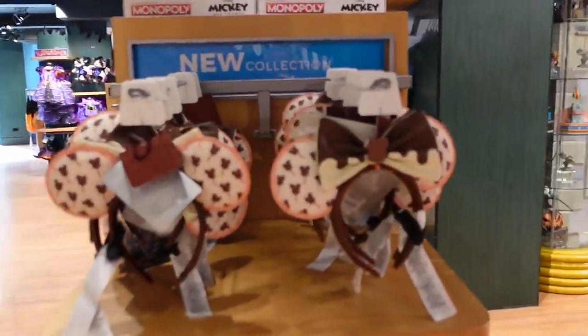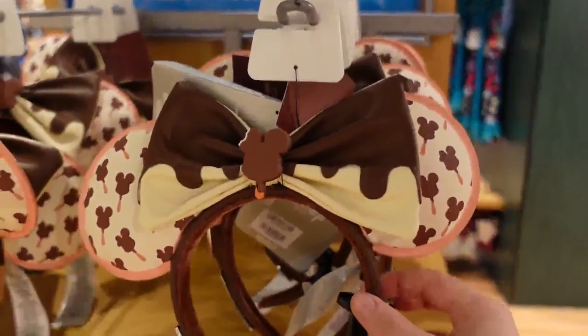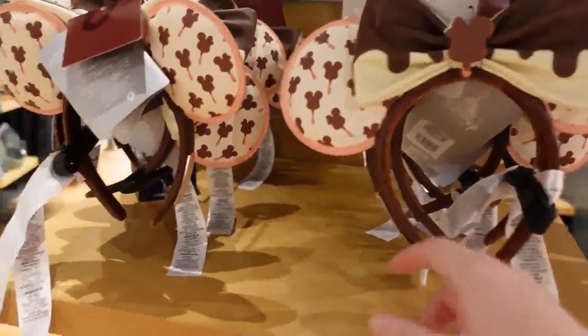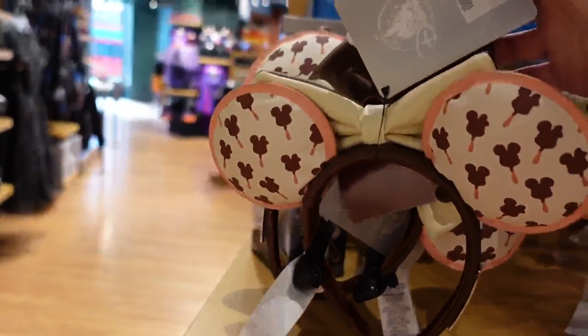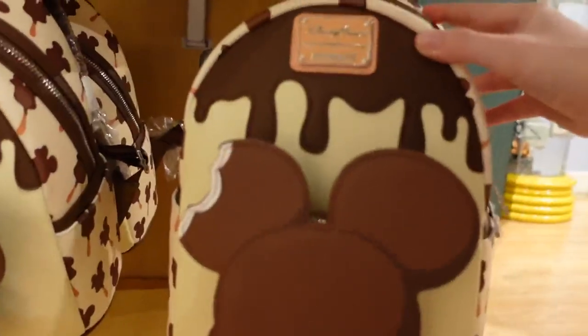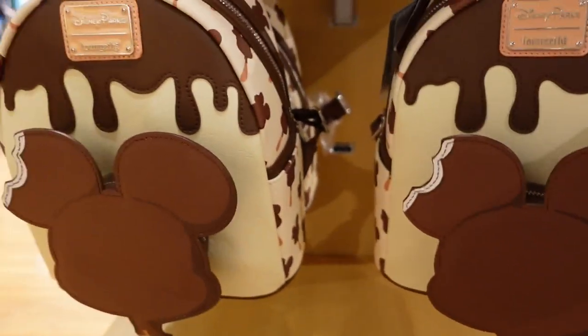Also, right behind, they have the new Mickey ice cream bar. There's ears and backpack. The ears are Loungefly brand, and I haven't seen a price on any of those. I think they're around £30. Backpack is £78, and that is the Loungefly.